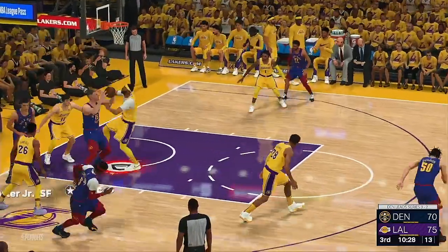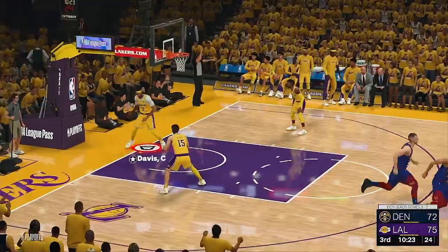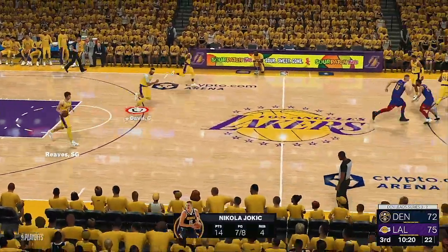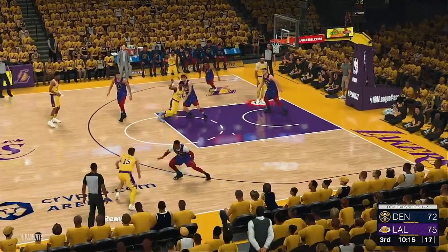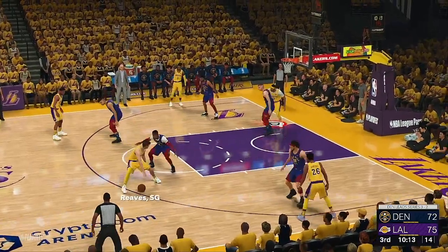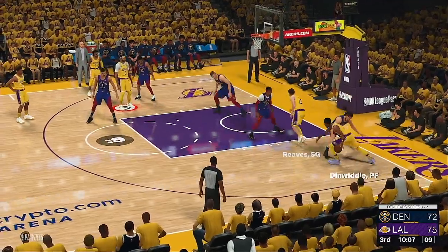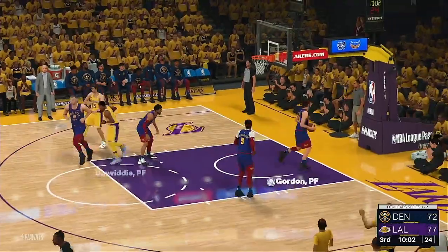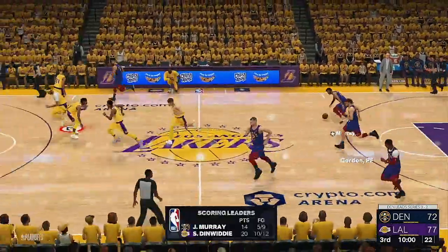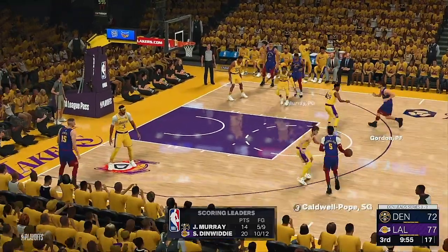Porter in the post. 6 points for him. And they're able to recover. And the basket by Jokic. The Lakers have gone just 1 of 3 in the second half. Here's Reeves. It's Dinwiddie on the wing. And that one falls. Now 10 for 12 with that make. Assertive move. You can tell the game's heating up a bit.